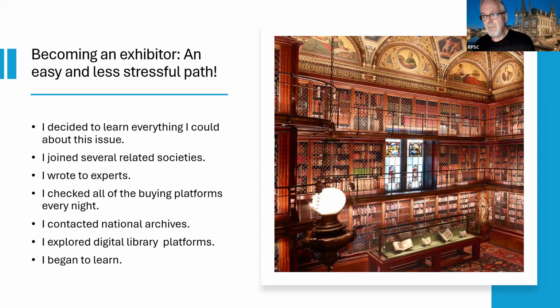I joined a number of related societies, the Sports Philatelists International. I joined the Belgian Philatelic Study Circle. I wrote to experts that I was able to identify through the help of people in those organizations. I asked them questions. They wrote back to me. After a while, they sent me emails. I made some really good friends who were always happy to help.